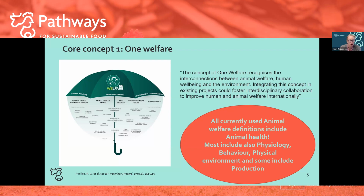This was formulated even earlier than Rebecca Penillo's paper in 2016, but it's being used more and more consistently in cross-disciplinary research and also in development of practices within farming, for example. And it's a sister framework to One Health, which I'm sure you are familiar with.